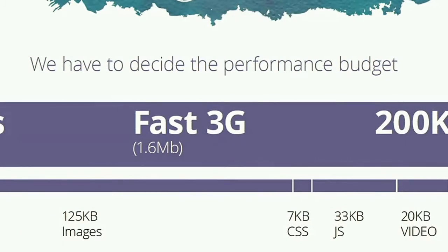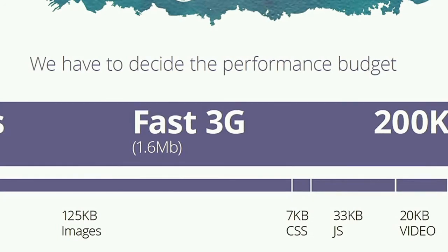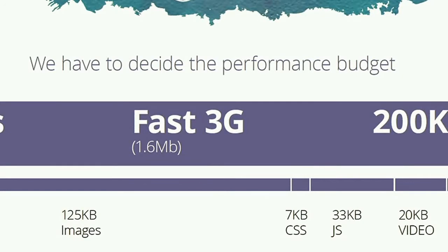200 Ks. Only 200 Ks on a 3G. It's science fiction. I don't know about you, but in the last 4 years, I haven't had any website with just that. It's impossible. Just to see that, we should have around 125 Ks for images. It's like you won't have a huge hero image. It's impossible with 200 Ks.